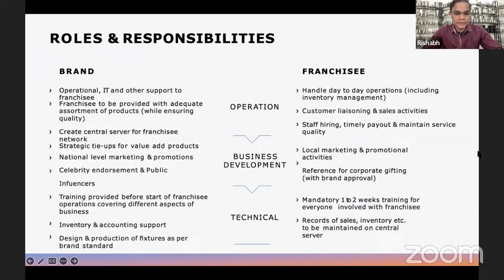All right, so the brand would be giving the operational IT support and will provide an assortment of products, which is going to be at least an average of 400 SKUs. Then a central server for the franchising network, and definitely strategic tie-ups with value-added products, and our online marketing, where we can project in multiple ways, working with celebrities and public influencers. Public influencer marketing is a new-age approach which is very much in process, and we are in touch with a lot of public influencers as well.